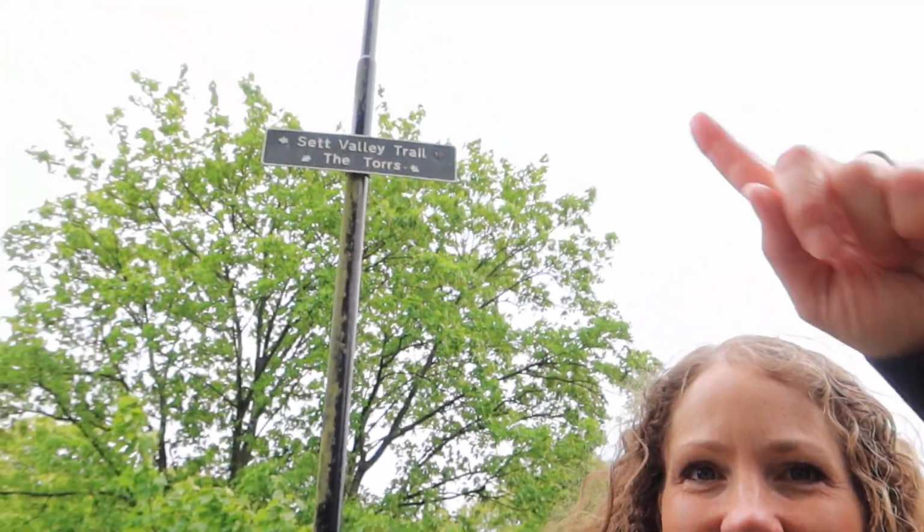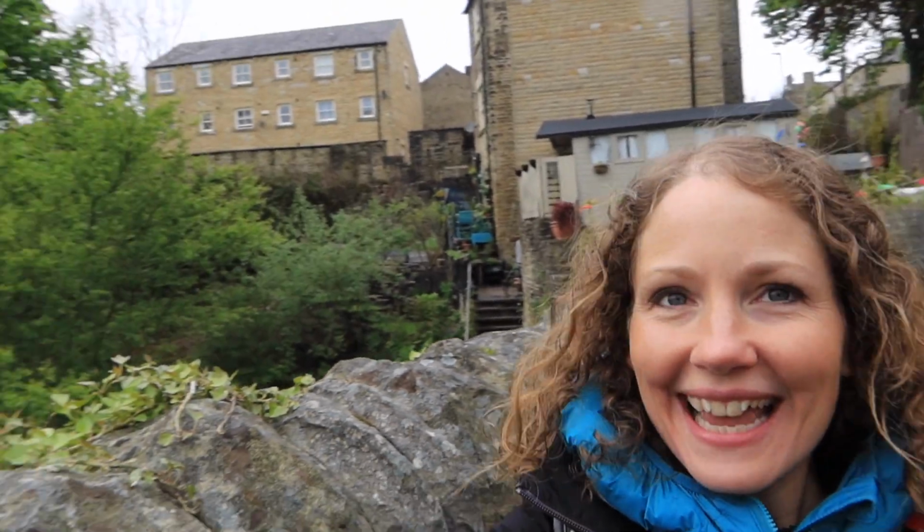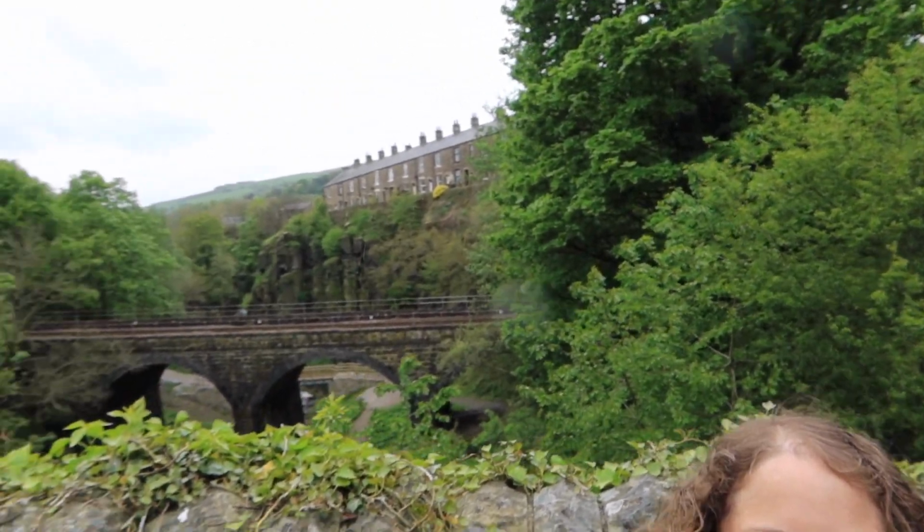I have now got to the end of the Sett Valley Trail, and you can see up here there's a sign for the Sett Valley Trail that way, which is where I've come, and then the Torrs in that direction. So it has been a wonderful walk, and it's brought me to an area called New Mills, and I've actually filmed a video here as well. So it was all along the Millennium Walkway and the Torrs, which you can see a little bit of behind me over there in the distance. So I will link that video for you as well if you're interested in that one.